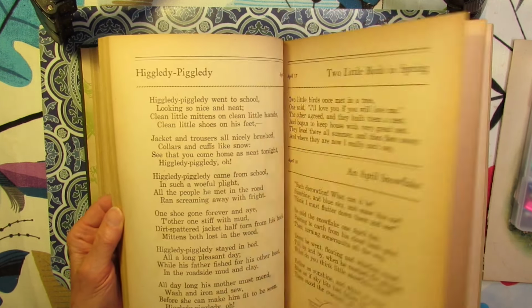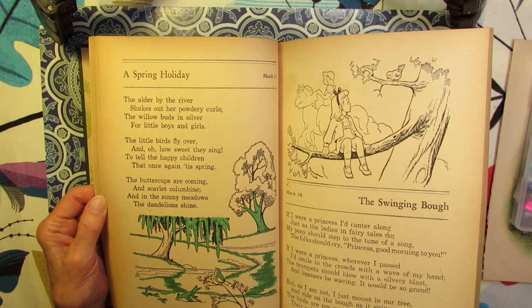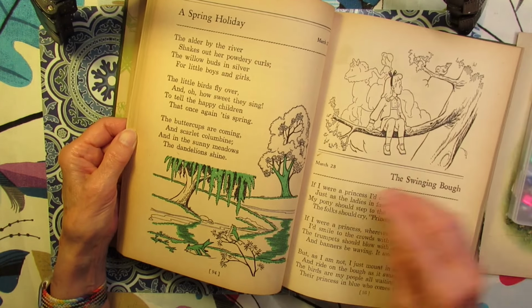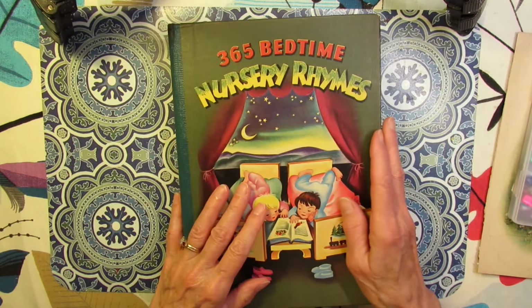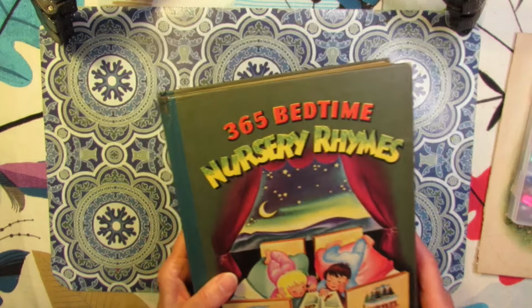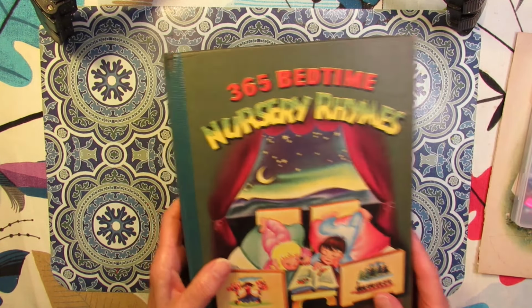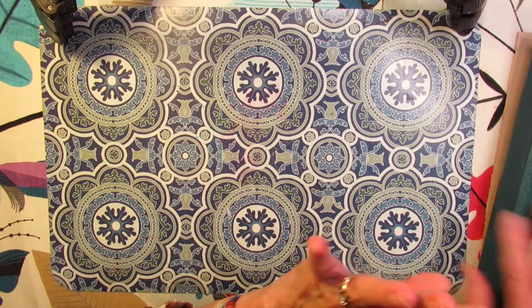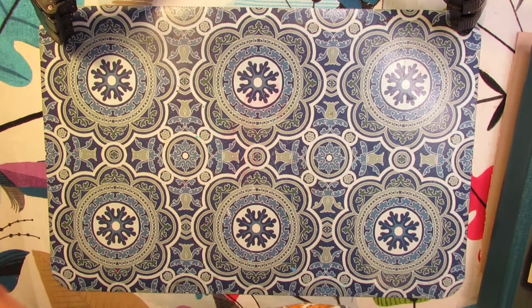Okay, so this is really fun. And maybe I can just copy some of these pages and put them in a journal. All right, because the more I look at it, the more I'm loving it and don't want to rip it apart. Okay, let's put that aside. That's 365 Bedtime Nursery Rhymes. I love vintage images, and the poems in there, or nursery rhymes they're calling them, are awesome.